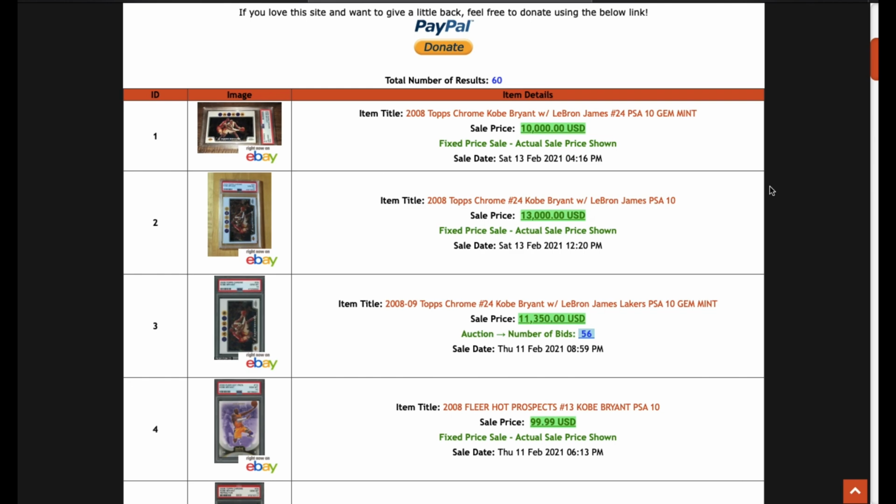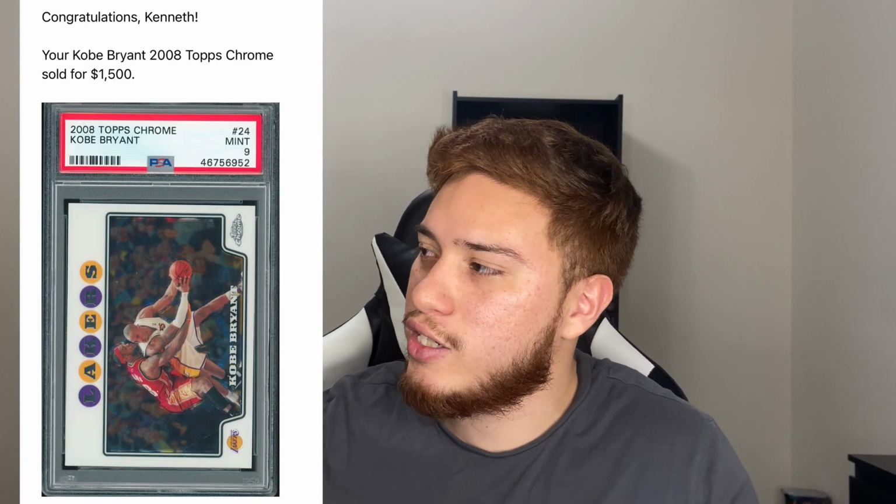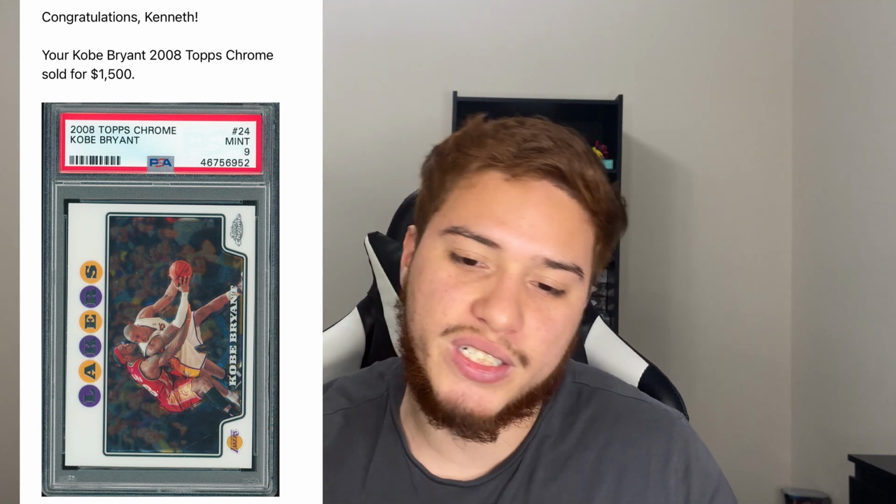Here's the Kobe Bryant card. I bought one for $250, the PSA 9. It's close to like 4,000, I believe. I actually sold one here for $1,500 about 2 weeks ago. I capitalized, I made great profit. Obviously, it's more money, but guys, you got to learn how to take profit, because profit at the end of the day is still profit, and it's a plus.